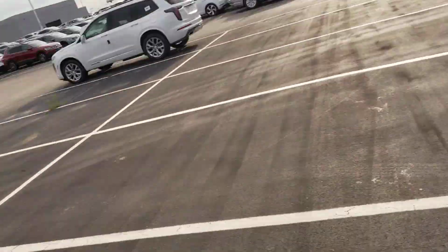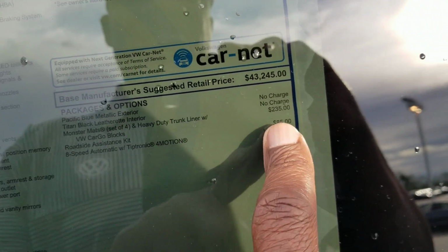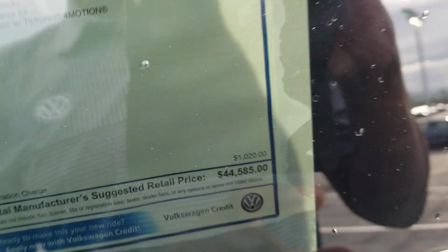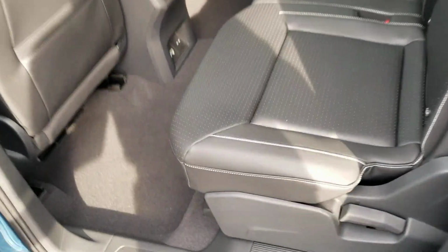There's a look at that giant panoramic roof again. Let's take a look at the back seat. This one's extras include monster mats and roadside assistance kit, which bring the total price to $44,585. Here's a look at those back seats.